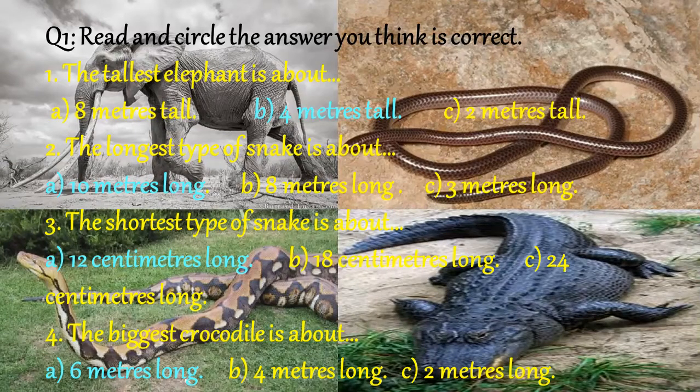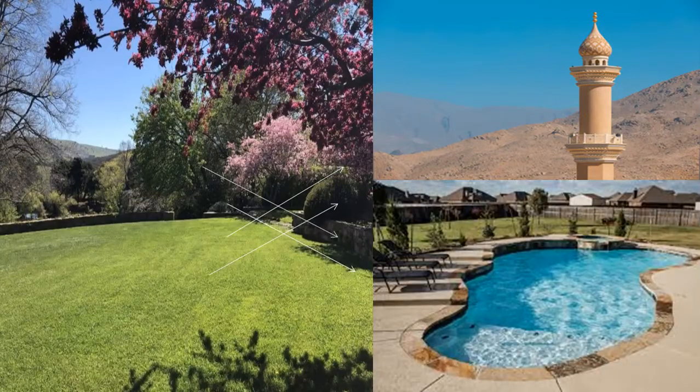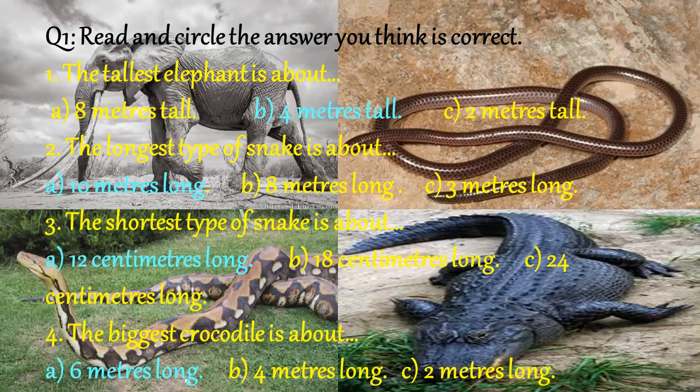Point number 4, the biggest crocodile is about 6 meters long, 4 meters long or 2 meters long. And the correct option is 6 meters long. Students, look at these pictures of the tallest elephant, the longest snake, reticulated python, the shortest snake and the crocodile.